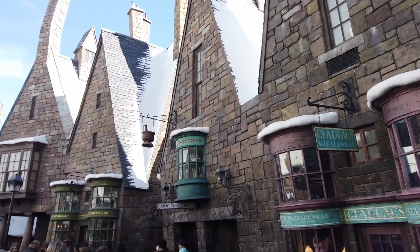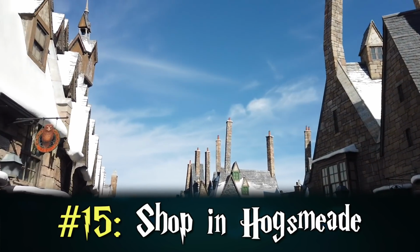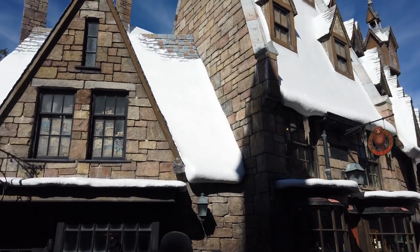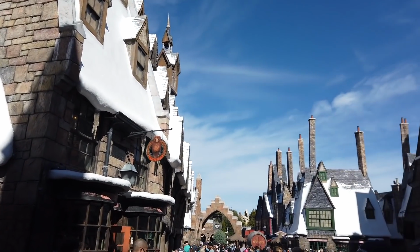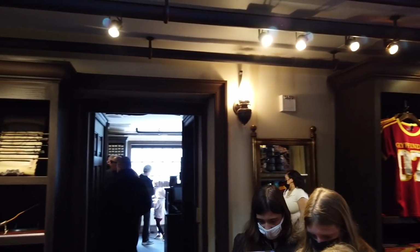Starting off the list, we've got number 15, which is shopping in Hogsmeade Village. This is again on the Islands of Adventure side. Now, before we get too close, let me tell you, I love shopping in theme parks. I especially love shopping for Harry Potter merchandise in theme parks. I could stare at all the different goodies, from the robes to the wands to the pins and beyond, for a very long time. But there's somewhere better to go shopping in the Wizarding World, which is why Hogsmeade is so low on the list.